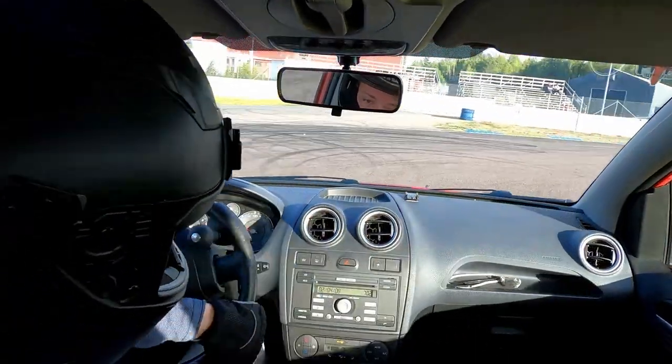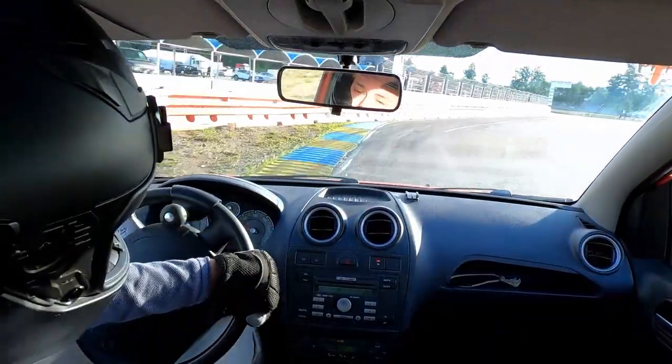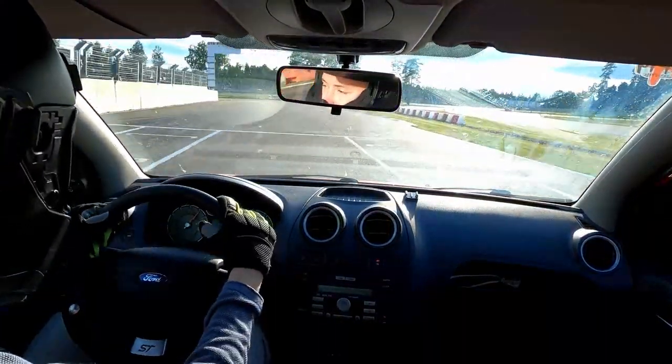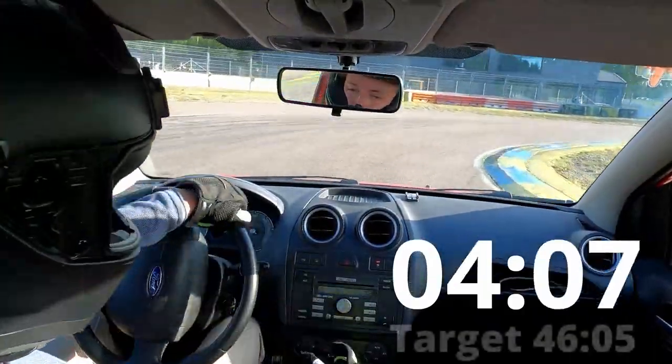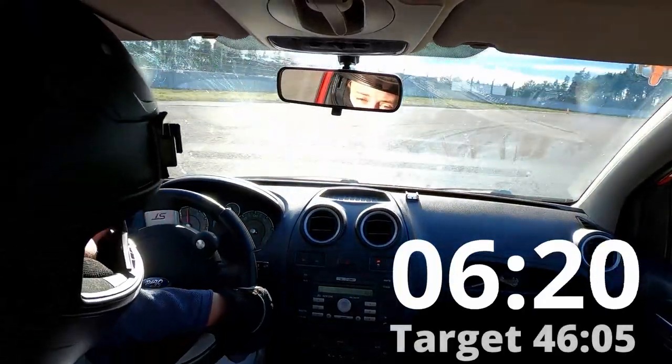I was flying this session. The tires really came to life and I finally managed to adapt my driving to my new suspension. There was no traffic on the track and everything finally came together.